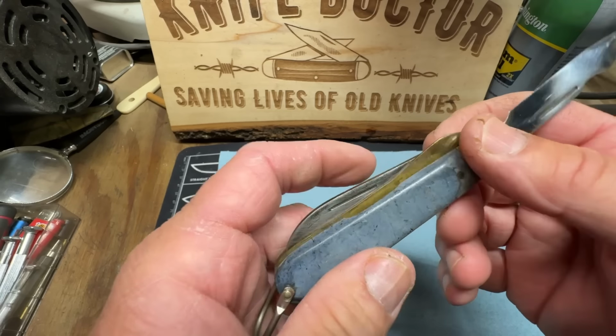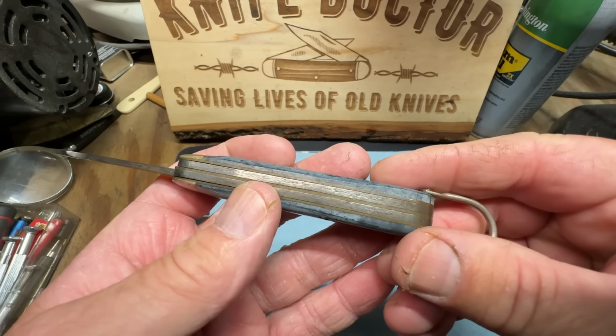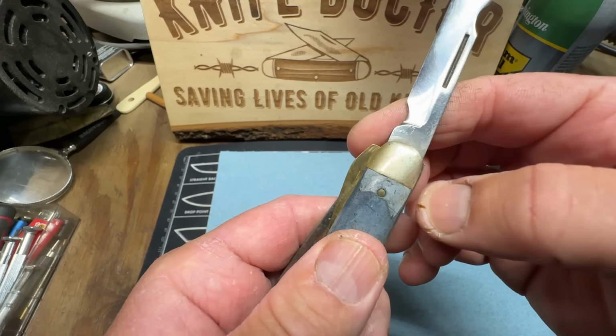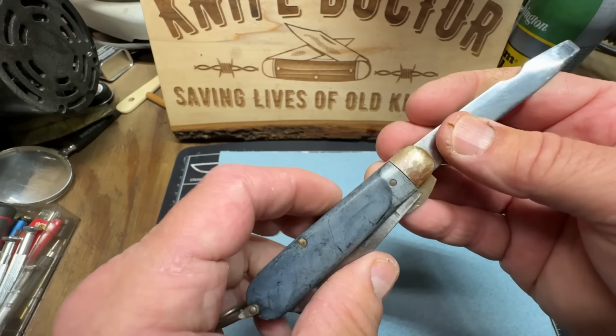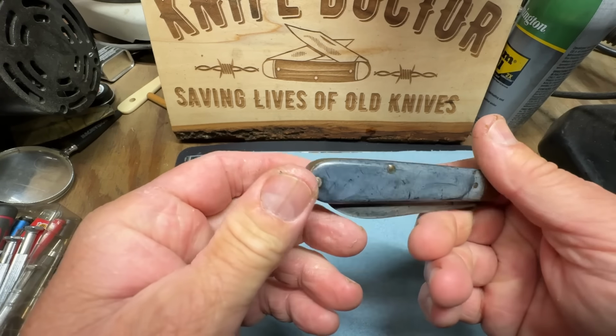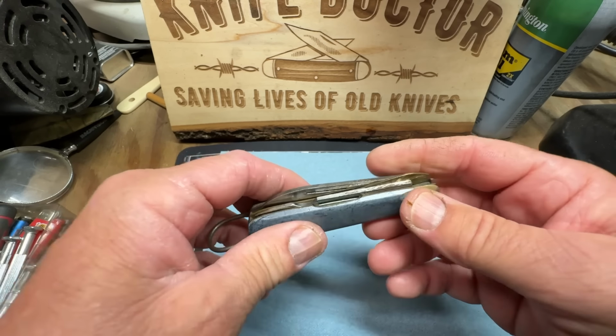We're even gonna try to get the color back in the handles here. We even got a little surface rust down through there. That ain't gonna be no problem at all. We're gonna clean up the bolsters. This knife's gonna clean up good, guys. It's gonna be like brand new, I'm telling you. Beautiful. So we're fixing to go over there on that fiber wheel and give it a good cleaning.